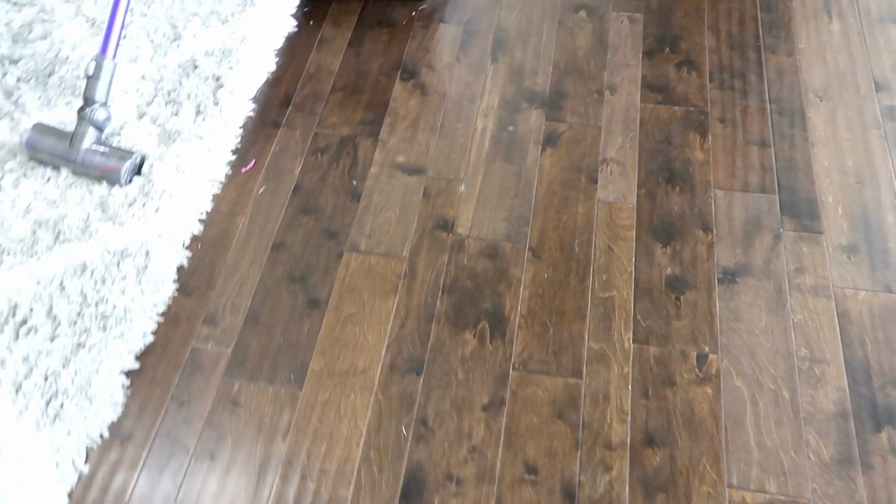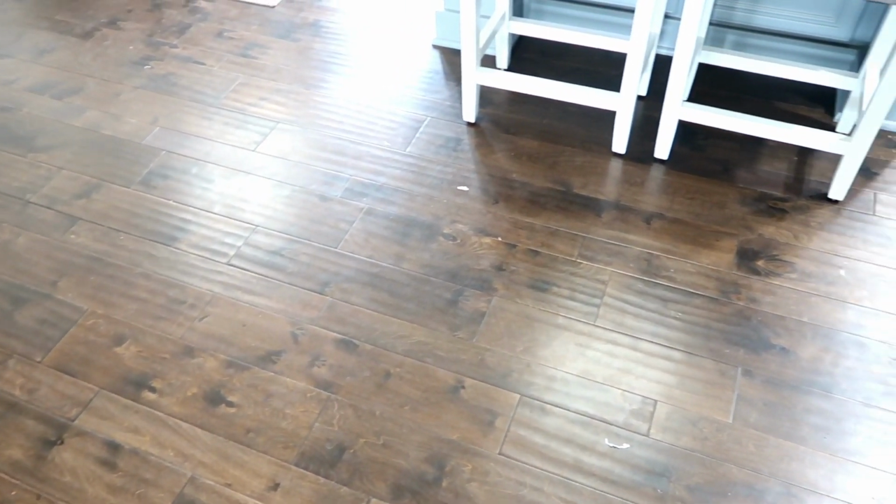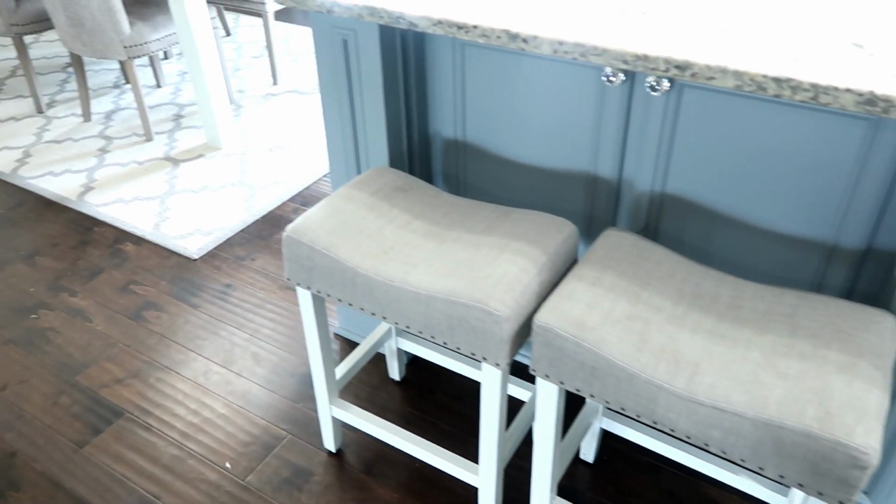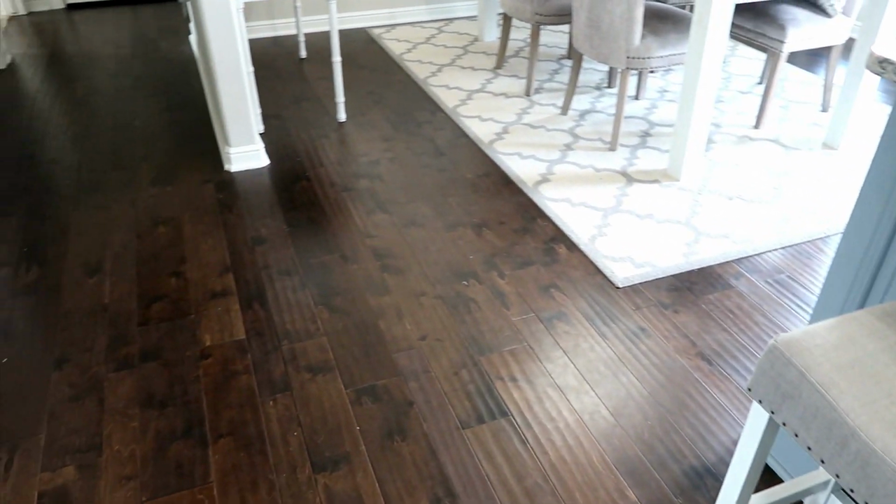My camera shows me too much grace at times. I know it doesn't look like much, but my floors really are dirty. Like there's stuff all over them. So that's why I'm going to go ahead and get these done, and then I'll know this whole area is just completely finished.